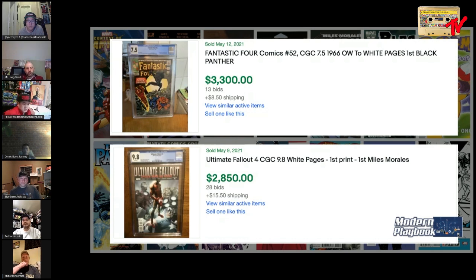Historical context, T'Challa was the first black superhero for kids growing up around this time in the 60s. And I've talked to these fans at shows, and their eyes light up whenever they pick up the 52 or 53. I think the correction for the 52 is going to happen faster in the race versus the Ultimate Fallout 4 getting to 5,000. So my answer is FF52, CGC 7.5.